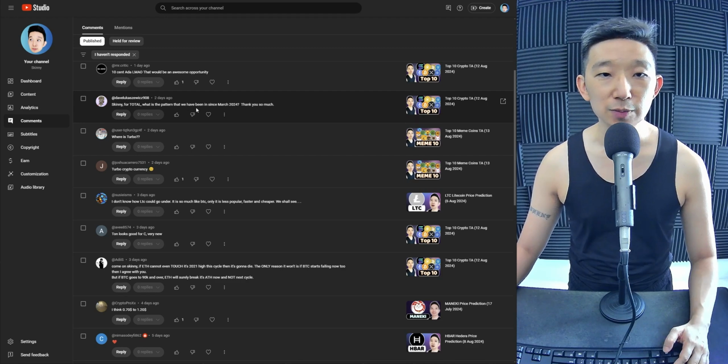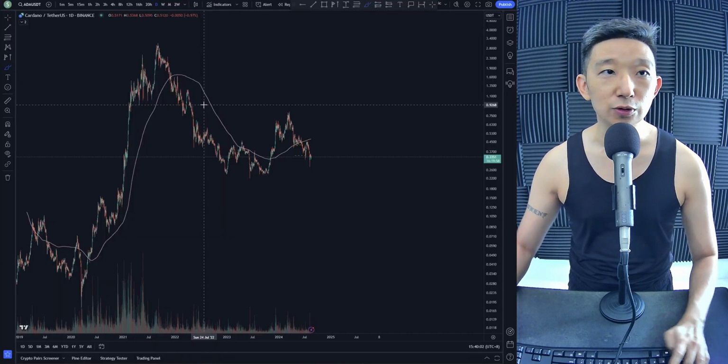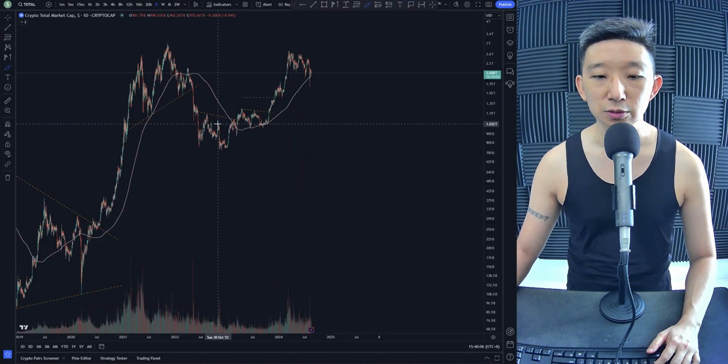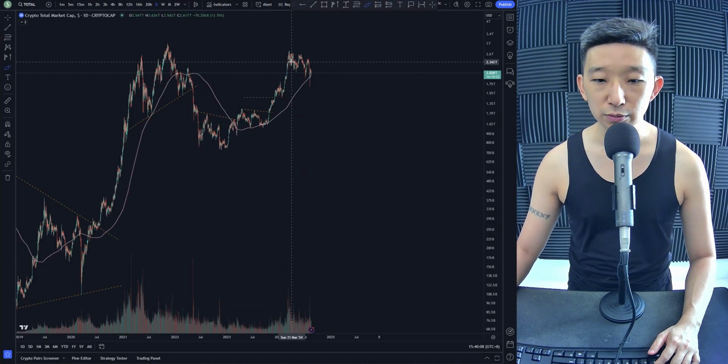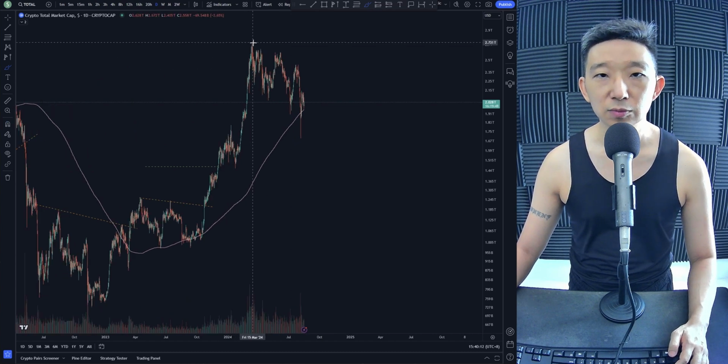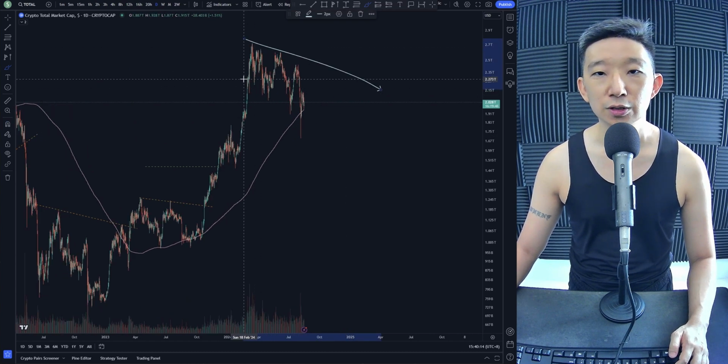They say skinny for total. What's the pattern that we have been in since March 2024? Total. Okay, let's look at total. This is where we are for total. March 2024. Okay, this is nothing too obvious.